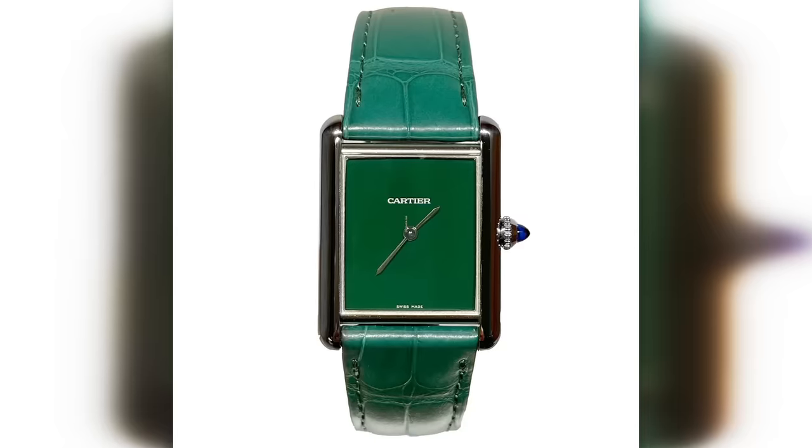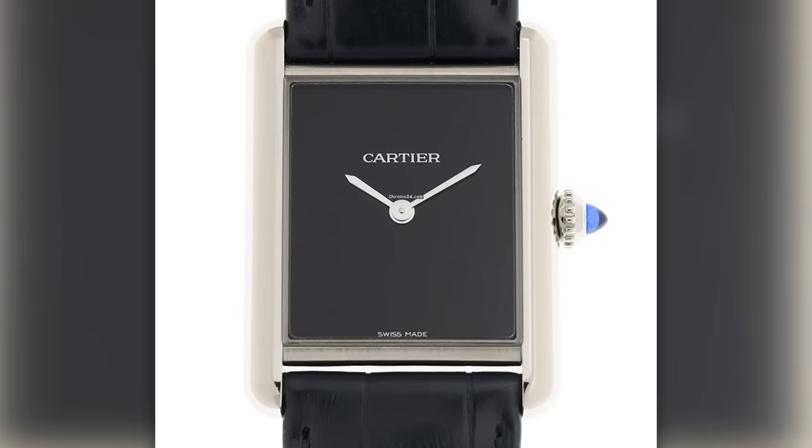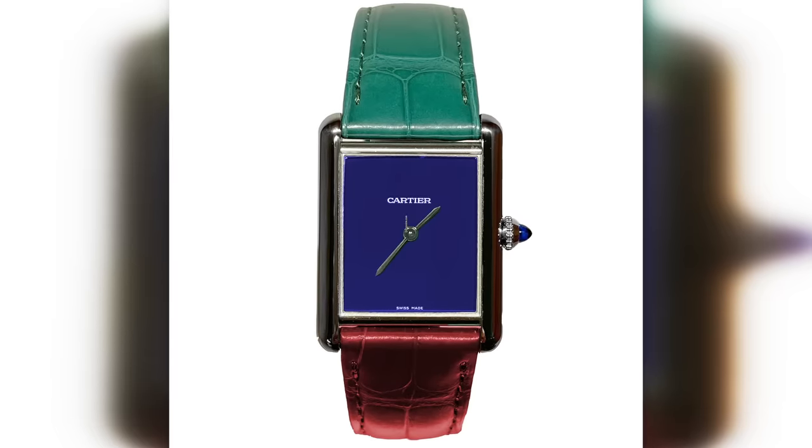That was then. Now, since 2021, you can get a gorgeous steel Must de Cartier in a rich green, blue, red, or black dial with a matching strap. These have been fan favorites since they launched, and Cartier did away with the Must de Cartier text on the dial, so the watches look more upmarket than the price tag may indicate. Side note, I'd love to see someone mix and match the individual elements for a tricolor effect with a green strap over here, a red strap over here, a blue dial in the middle, but that's just me.